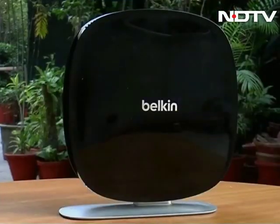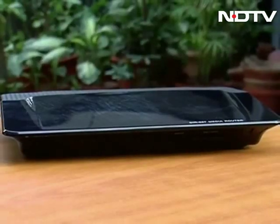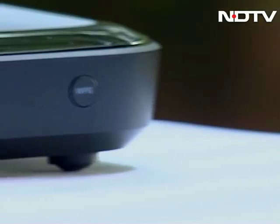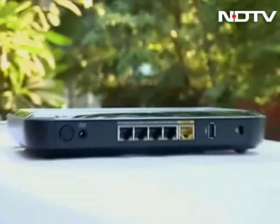Let's get started. Routers have often been the unsung heroes in your entertainment setup. They're tasked with the most important facet of your setup, running the network and making sure everything gets access to the bandwidth when needed. So we decided to take a look at 3 of the best in the market, no expenses spared.